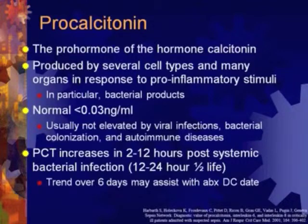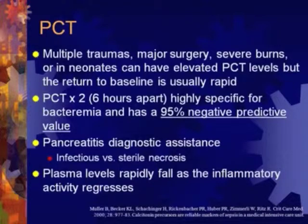There are some caveats. Multiple traumas, major surgery, severe burns, or neonates can have elevated PCTs, but return to the baseline can be rapid. Remember, the half-life is only 12 to 24 hours. And I think this next bullet point is very exciting, that PCT times 2, 6 hours apart, has a 95% negative predictive value. So that's huge, just like those cardiac enzymes.